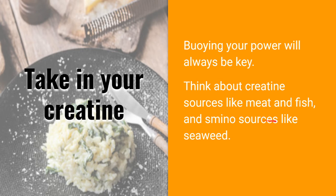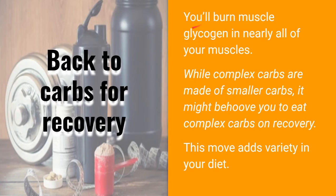So amino sources, okay? We're going to think about upping that when we eat on kettlebell day. That's one alteration we can make. And because we want to add variety, we're going to think of other alterations. And that is to eat our complex carbohydrates afterward.